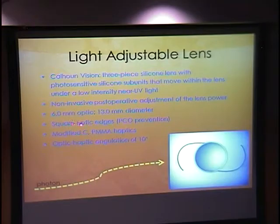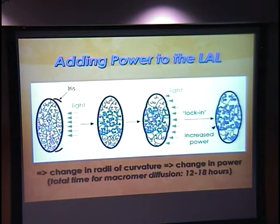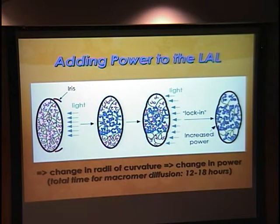It features square optic haptics, which are meant to help with PCO prevention, modified PMMA haptics, and then the silicon macromer within the optic of the lens that's amenable to light chemistry and able to get adjustments that way. So this is just a schematic showing how it works. Consider this is the optic of a lens, and if you wanted to add power to that, you apply light to the center of that lens. The light causes polymerization, which doesn't change the refractive power of the lens.